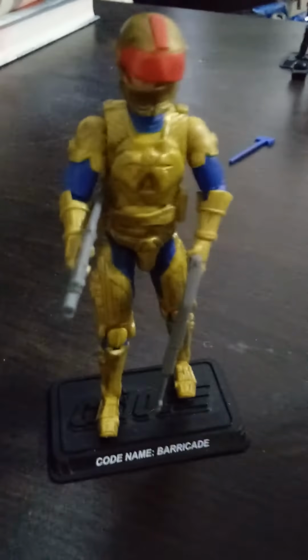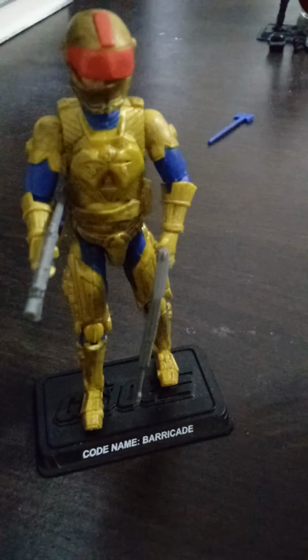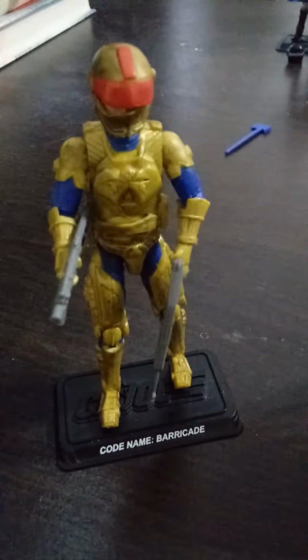So tune in next week as we go back to G.I. Joe and we do a bunker buster figure, as we do Barricade, which comes with a rocket-powered missile launcher that actually works. But I'll show you that next week. But Barricade is a very cool figure. He's one of my favorite figures in the vintage line. Glad I got him in a modern era version, even though he looks like RoboCop. But more on him next week. But this has been the Jungle Viper.